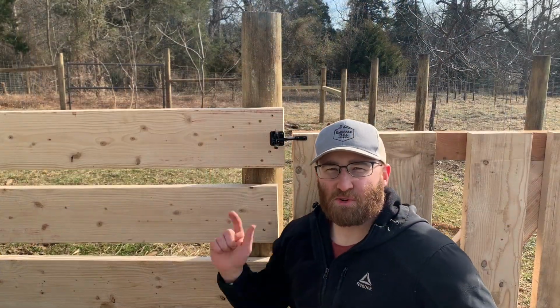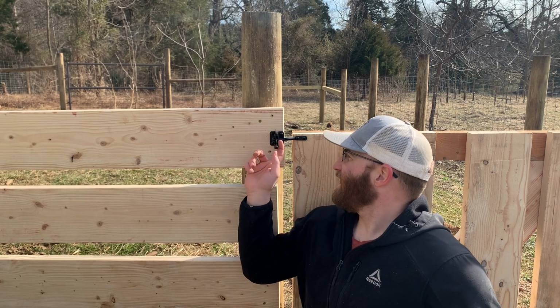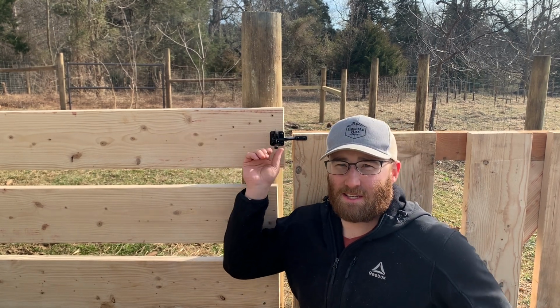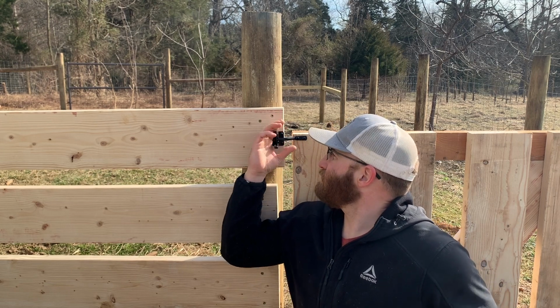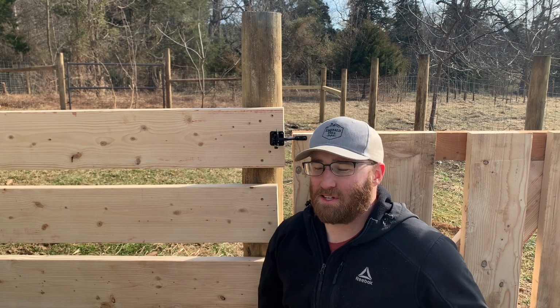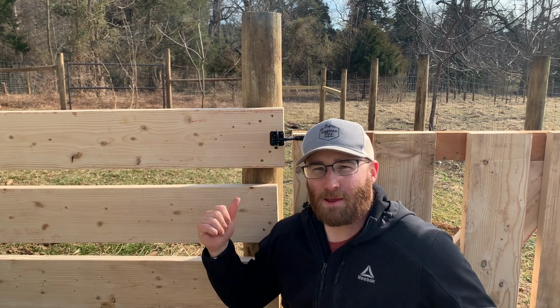All right, so I almost really screwed this up, but luckily I had enough board here to be able to shift over and actually get this to latch. So we're good. I got the gate in and everything, so it looks good. It should be functional. So now they can't get back here.